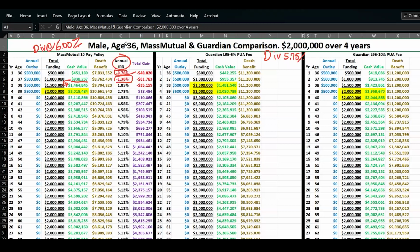1.438, but we're a little bit higher than that. We're at 1.464, which is why we see that positive internal rate of return. Then the total gain on cash value. You'll notice the first 3 years, your total funding is what? 1.5 million. Your cash value is 1.464. That's a loss of $35,000.